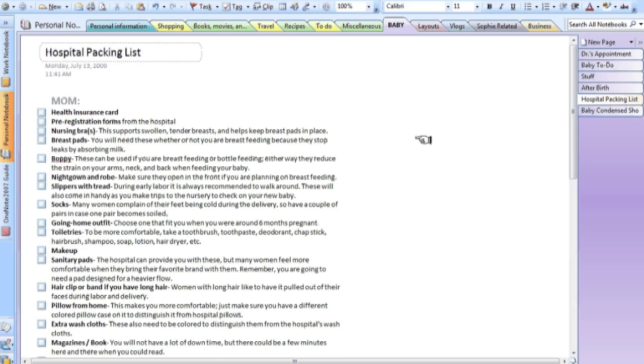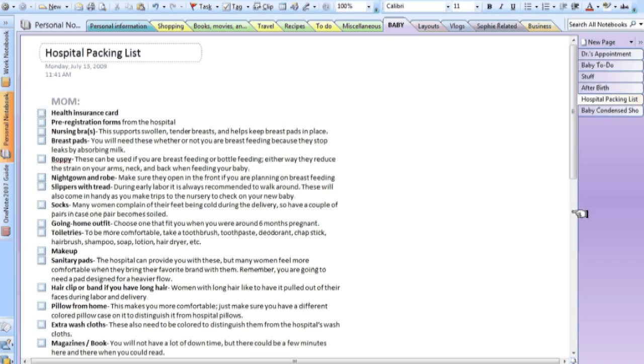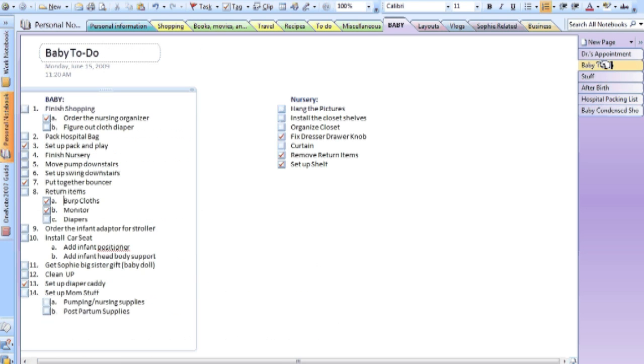Okay, and then separate from actual items and things that need to be purchased, I have an actual to-do list. So on my to-do list, I have things like finish the shopping, pack my hospital bag, we need to set up the travel light pack and play, which is our bassinet, because the baby will sleep with us in our bedroom, just like Sophie did. We're doing everything just like we do with Sophie. Everything that worked really well with her, we are repeating.